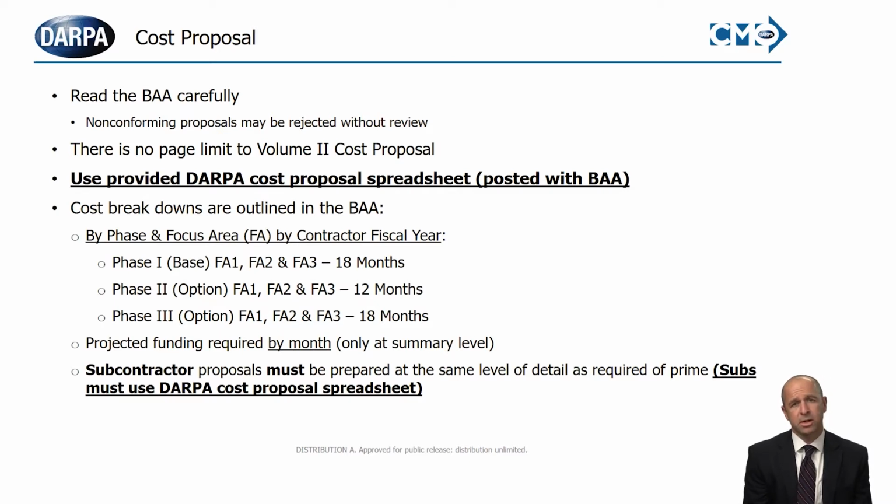The tabs in the spreadsheet are set up to ensure you propose detailed costs by phase, focus area within each phase, and by your contractor fiscal year. The spreadsheet requires that proposers complete certain information in the tabs that help DARPA in analyzing cost information. There are also instructions in the spreadsheet to guide your team. Most importantly, because the government team is familiar with the spreadsheet, we are able to complete our analysis quicker and commence negotiations with your organization faster, hopefully shortening that time to award period. As you can see, I have a common message this morning: fast award execution.